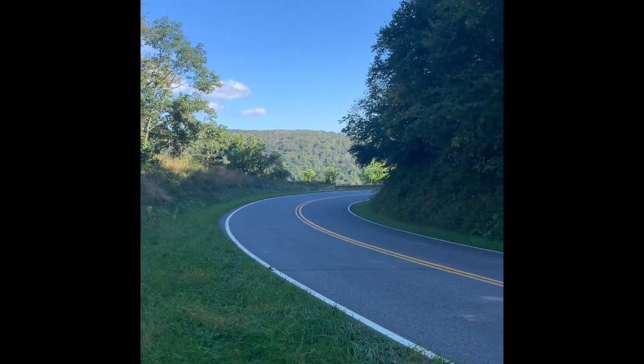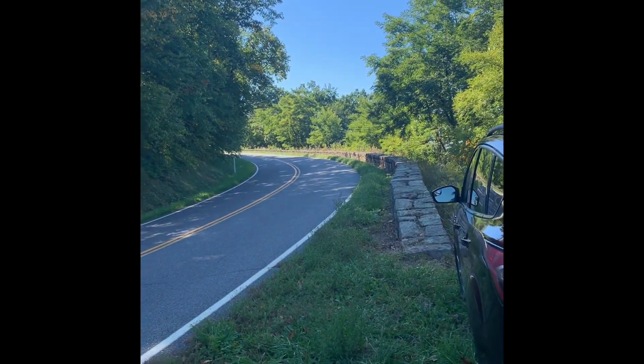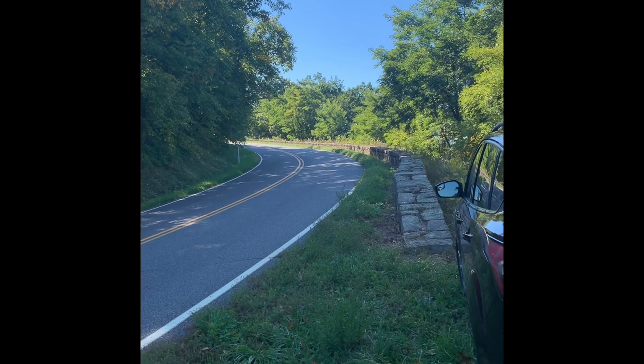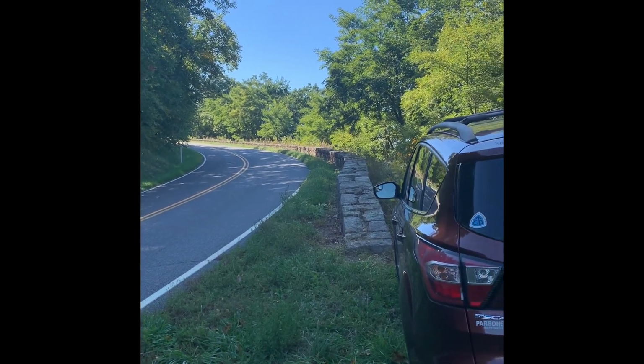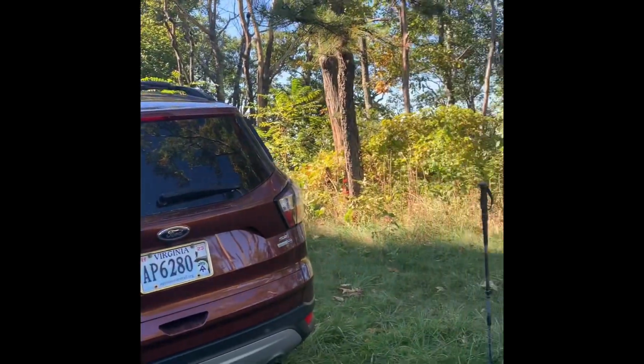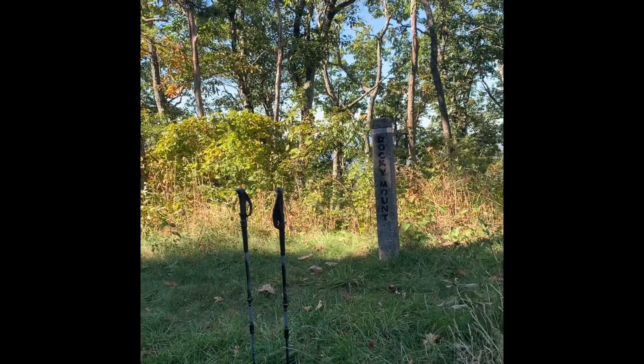So there's not really a place to park at the Rocky Mount trailhead. 2 Mile Run Overlook is just up there, but it's very small, and on a weekend I think a lot of cars are going to be crowded in there, so I thought this was a better spot. The trailhead is literally right here, so we're going to get going.